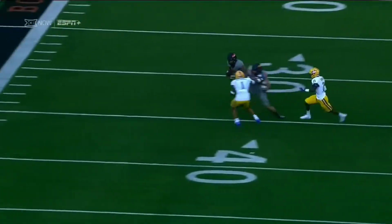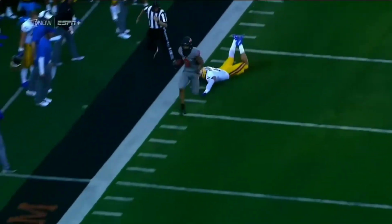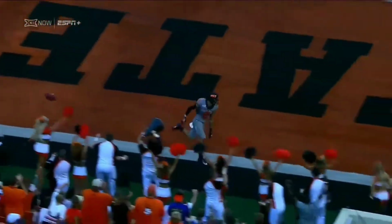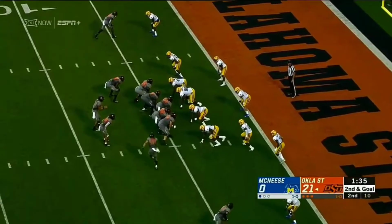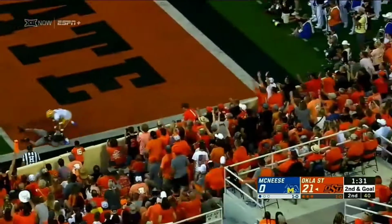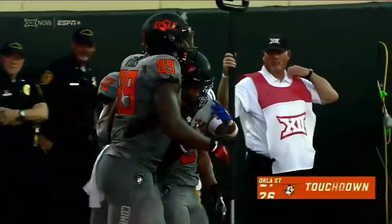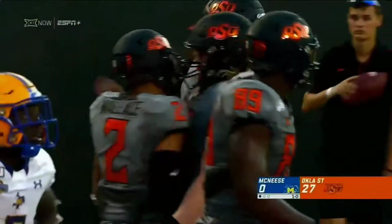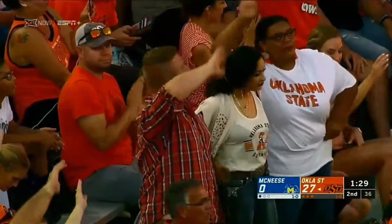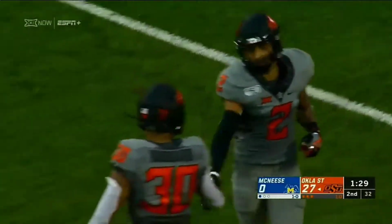Read option, reads it, speed screen to Wallace. And that's just 1-2 right there, Dave. He wanted to score. He made it happen. Hubbard is back in. Sanders will fake to him. Rolling, firing, caught, touchdown, Oklahoma State. And it's Wallace, the All-American. Did you really think they were going anywhere else? Go to Wallace. His second touchdown of the day.